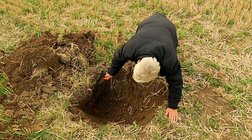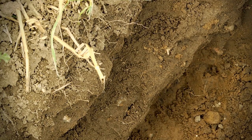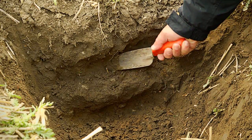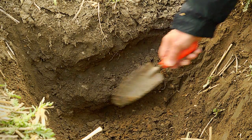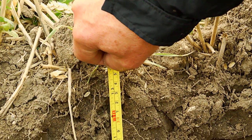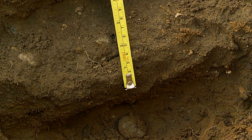Once we've done a survey looking at the slope and its likelihood of causing a problem to watercourses through runoff or to property or to roads or to sites of special scientific interest, we then need to dig a hole. Digging a hole indicates where the compaction layer may be, and you can see in this situation we've dug a hole and we've got loose soil down to about 8 inches, and then from there we've got a ridge formed, which is a compacted layer, and then it's quite soft actually around about 12 to 13 inches below that.